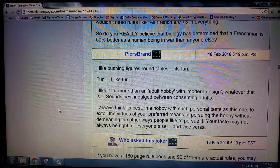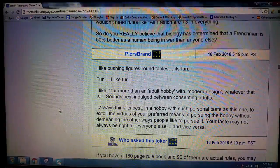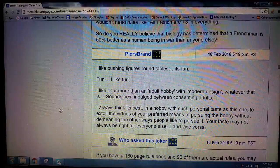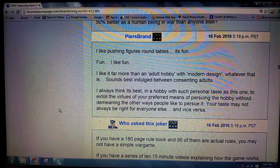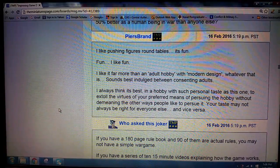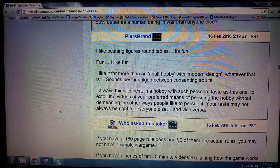Pure's brand: I like pushing figures around tables. It's fun. I like fun. I like it far more than adult hobby with modern design, whatever that is. Sounds best. Yeah, whatever. I always think it's best in a hobby with such personal taste as this one to extol the virtues of your preferred means of pursuing the hobby without demeaning the other ways people like to pursue it. Your taste may not always be right for everyone else and vice versa.